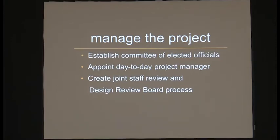We want to create a joint staff review and design board review process, or design review board process, so that all of the projects that are developed in the board go through the same review, and the staffs from the different jurisdictions sit at the table together in making that review.